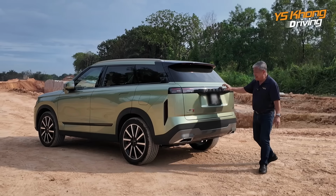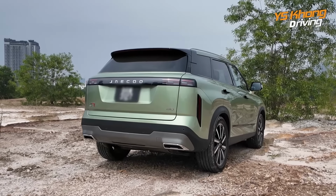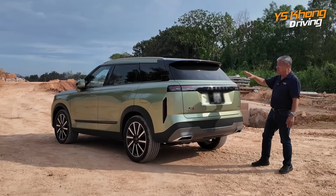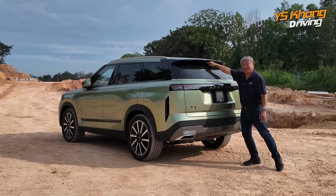The rear end looks quite good. You have LED lights here, and then these little reflectors at the side break the monotony of the back end. And also you can't see the rear wiper, right? Actually it's hidden up here.